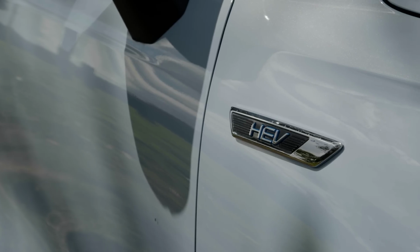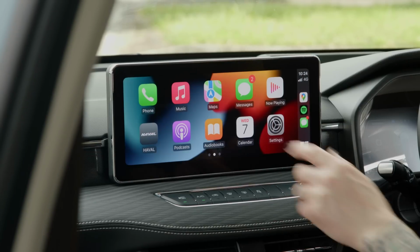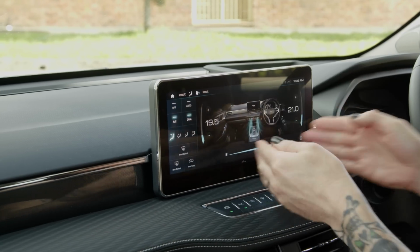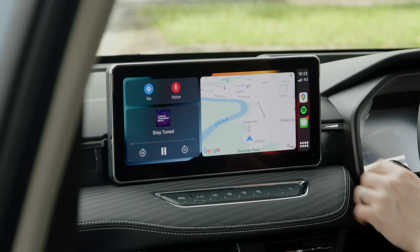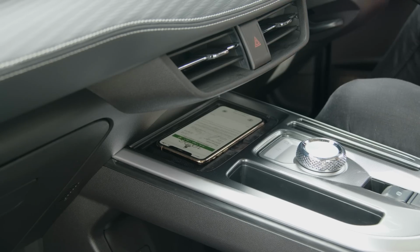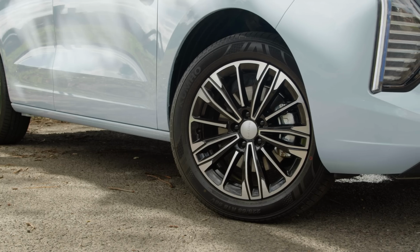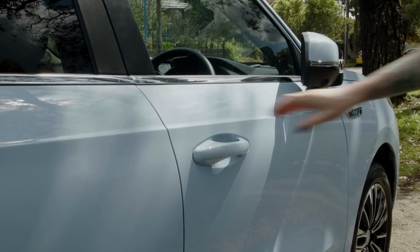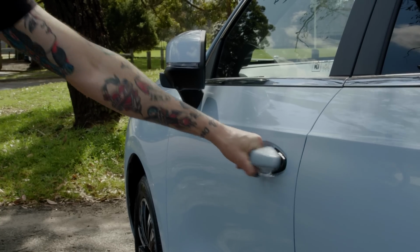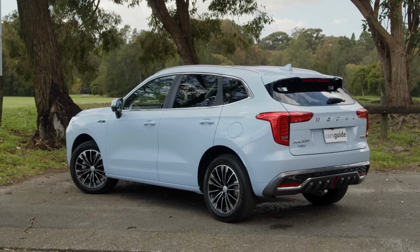Coming standard on this hybrid version of the Jolion Ultra is this 12.3-inch media screen, a digital instrument cluster and a head-up display. There's dual-zone climate control, heated front seats, Apple CarPlay and Android Auto. There's a 6-speaker stereo, wireless phone charging, a panoramic sunroof, and 18-inch alloy wheels. There's also a proximity key, but only the driver's door handle will unlock the car when you touch it. None of the other handles will. Remember though that the same features come standard on the petrol version of the Ultra.